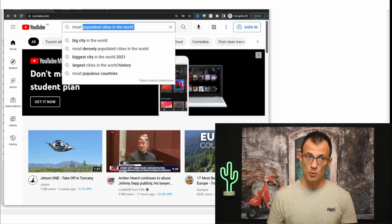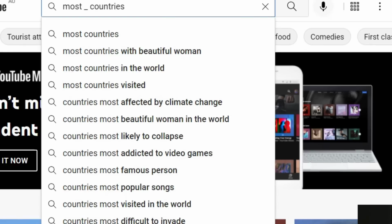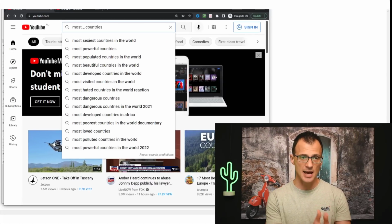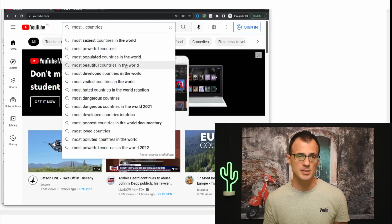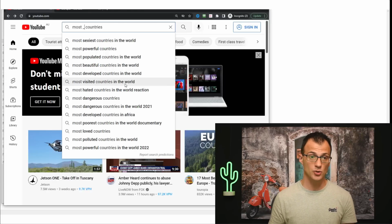So we've done that with most cities, right? Now we can do the same thing with most underscore countries. And see how now it's not quite working. You actually need to go back, delete this, and then enter it again. So your cursor has to be positioned in between these two words. And you can see now we've got, again, most populated countries in the world, most beautiful countries in the world, most developed countries in the world, etc. So all of these are going to be great ideas for your YouTube videos.